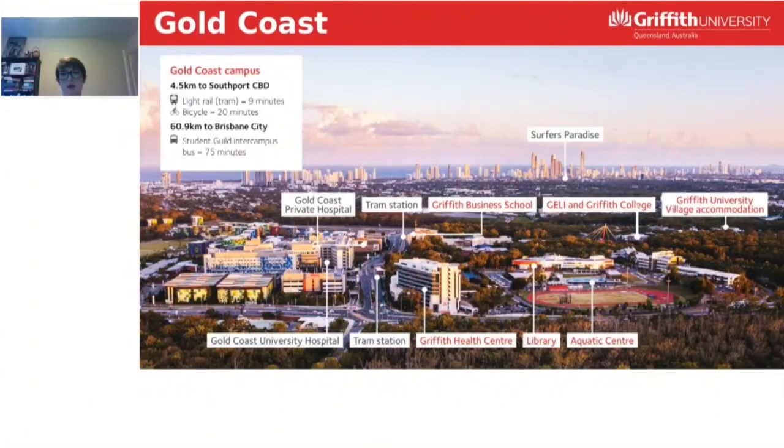So that's the other good thing too. The public transport at the Gold Coast is so good that you don't have to live on campus, or even live close by to campus. If you live somewhere on the tram or even the bus line, it's really easy to get to campus within about 20 minutes maximum. So if you were living at Surfers Paradise, for example, and coming into campus, you'd be there in about 20 minutes on the tram.